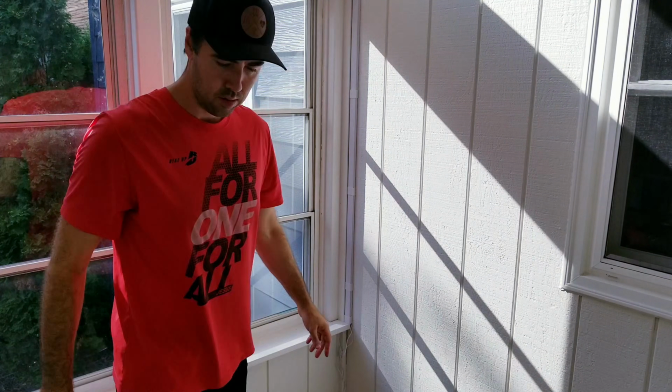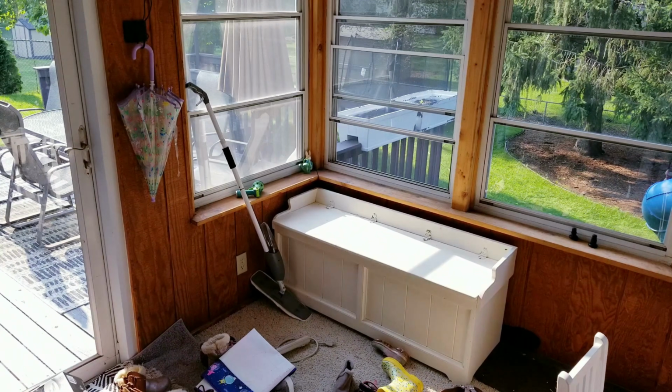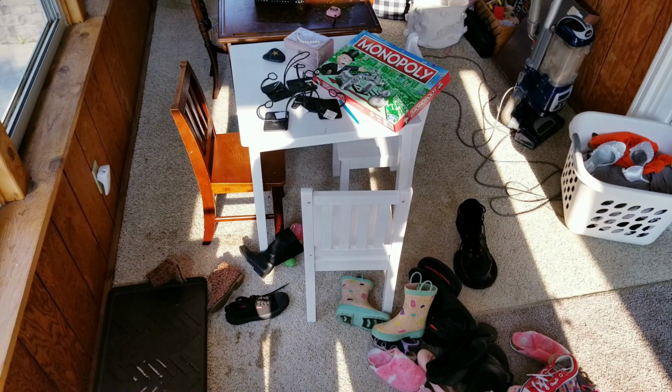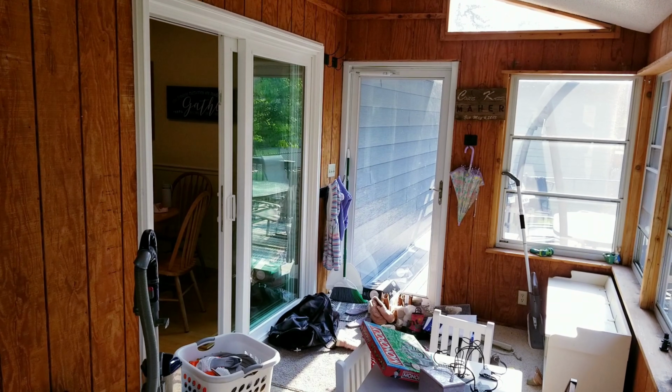Now, I don't want to spoil the end results by going over the last few additions, so I'm going to take you back to the beginning to remind you what we started with. We are still saving up money for carpet, but the total cost for the paint, the lights, and the love seat, which you'll see here soon, was under $600. This project ended up being a huge success, and I hope you enjoy the final results.